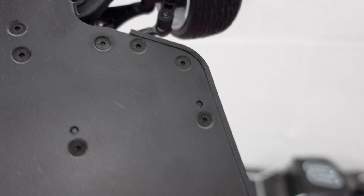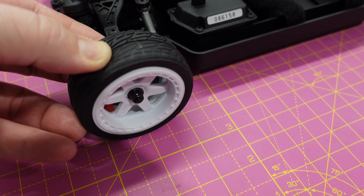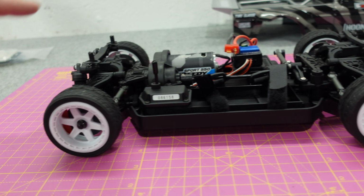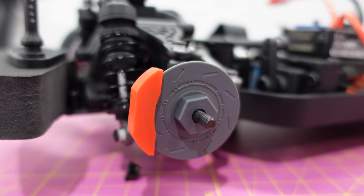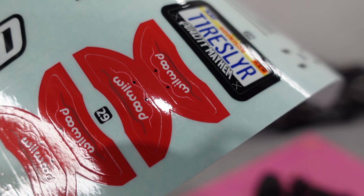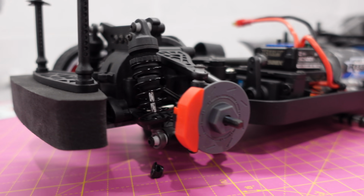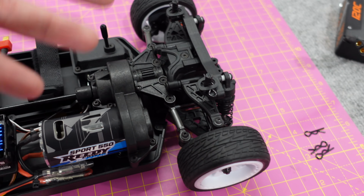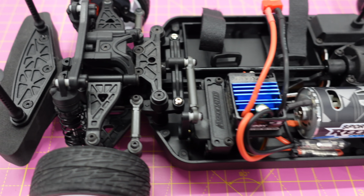Hex hardware on there. Tyres feel relatively soft, but they've got foams in there. Love the wheels. You can get optional drift wheels for it as well. Disc brakes under there. You do get some little Willwood stickers to put on there as well. So you've got some nice branded brakes. I think that's pretty much everything. Metal drive shafts, metal diffs. So all metal running gear.